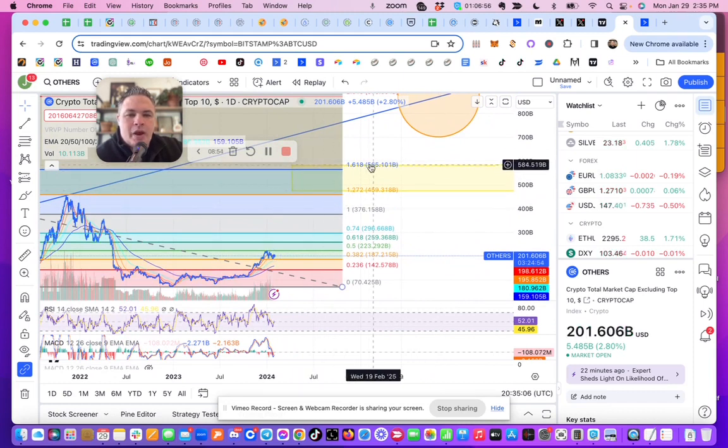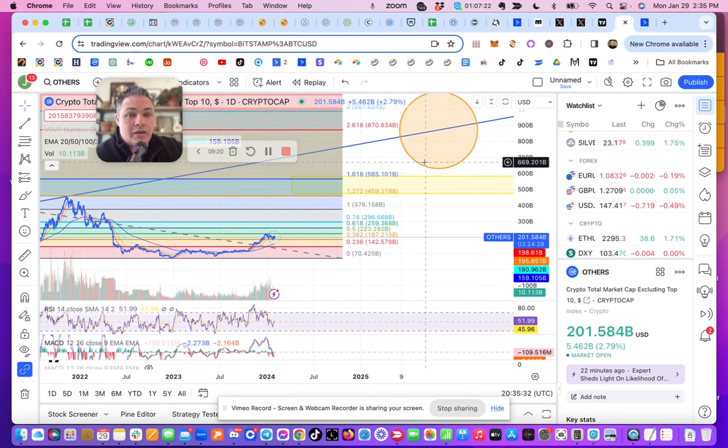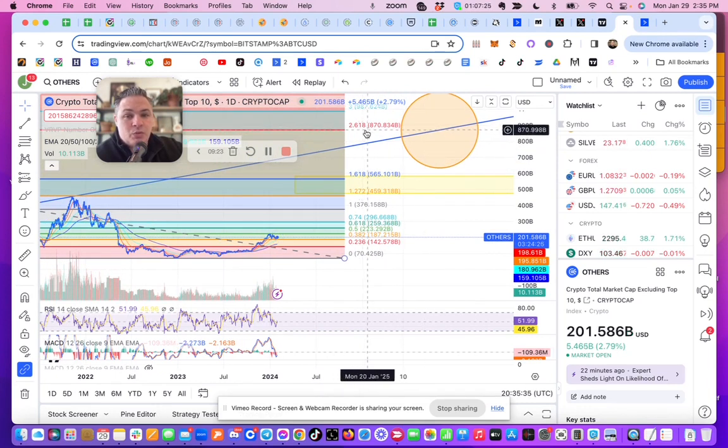The 1.618 is quite often, by traders at least, viewed as the line that prices return to. And if all it did was reach the 1.618, we would be well above the previous all-time highs. Not double it, but well above it. But then sometimes during parabolic, euphoric moments with altcoins especially, we see that 2.618. This is the price discovery region. If we did, the total others market cap would get up to about 870 billion, which would be significant since you're not counting the top 10.